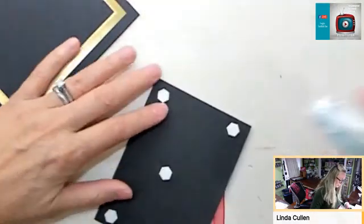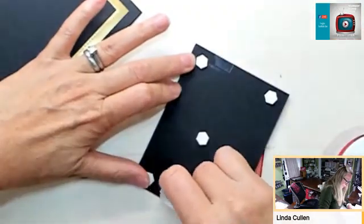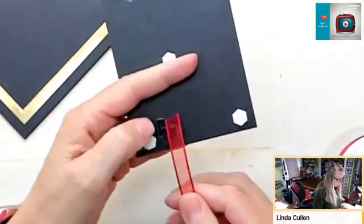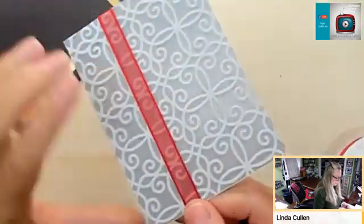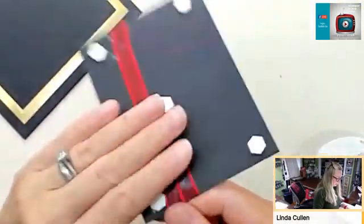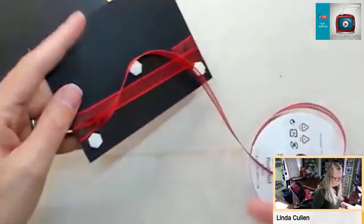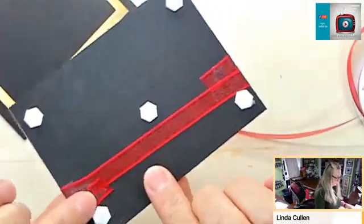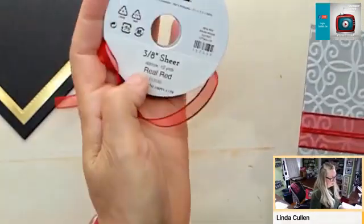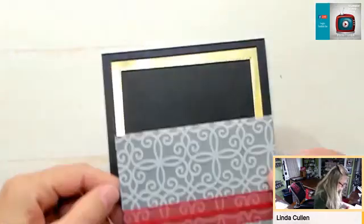All right, so I'm going to add, like the real life crafting when you make mistakes. All right, so I'm adding some seal here, and I'm going to attach it to the back like this, straight, and then around here. All right. So it's attached on the back with the stamp and seal, and then it's just wrapped around like that. This is the 3/8 sheer from the suite. All right, now I'm going to attach it to the card base in the center.